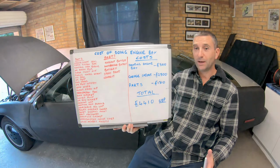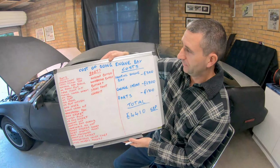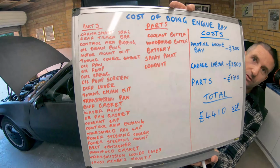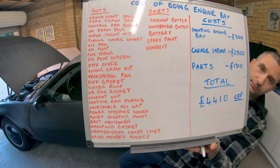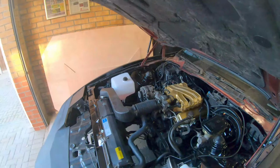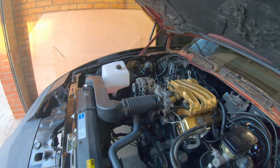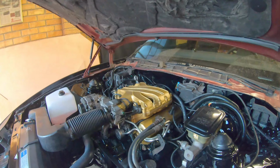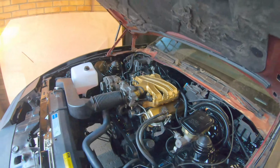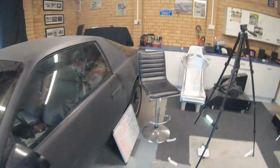So, you know, it's more than what I wanted to pay, but it's done now. Yeah, the engine bay's done. It's just one of those things that had to be done. So there you go. Just zoom in on that. So it's looking very nice. Very nice. So yeah, total of everything, 4,400.